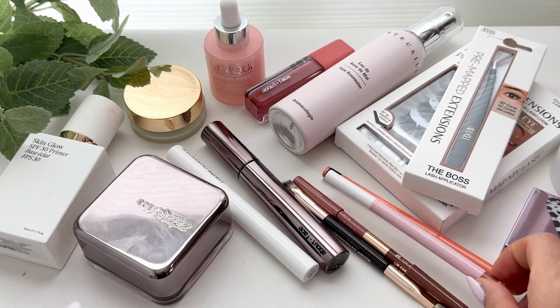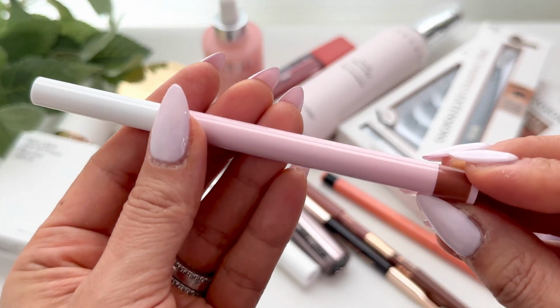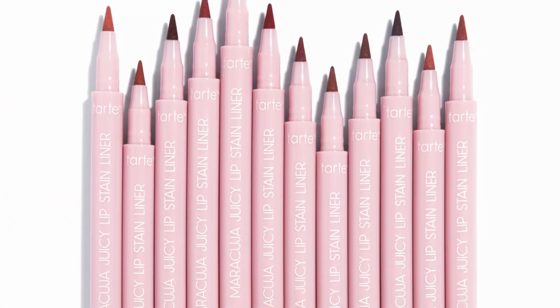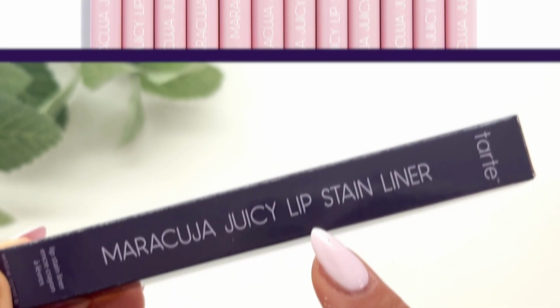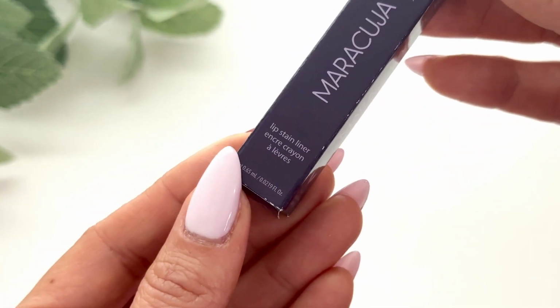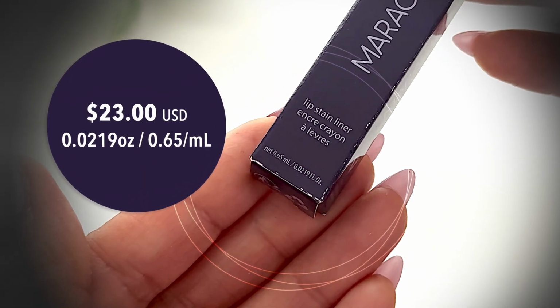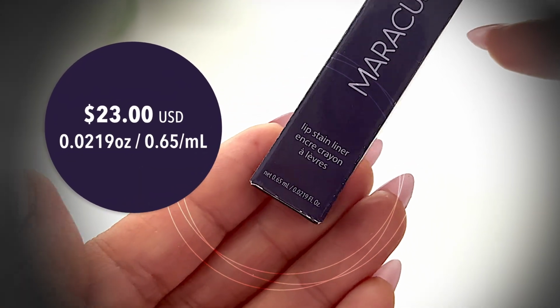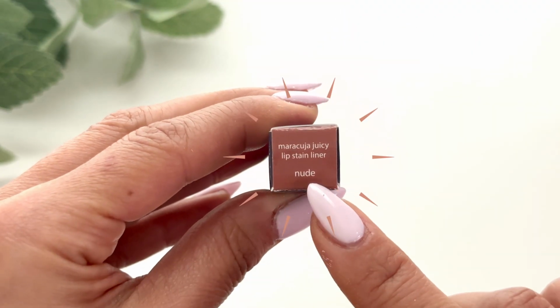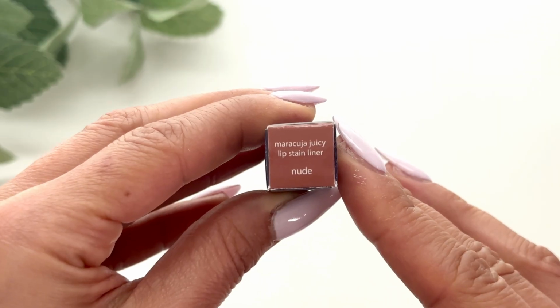Let's talk about a couple other products and then I'll get into it in just a second. I'm just gonna list a few of these or show you guys and then we'll try it on. So first is the Tarte Maracuja Lip Stain Liner. I am obsessed with this product. It retails for $23 US. I did buy this myself and it's only available on Tarte. It's available in 12 shades. I went with the shade Nude. I want a few more shades. That's how much I like this product.